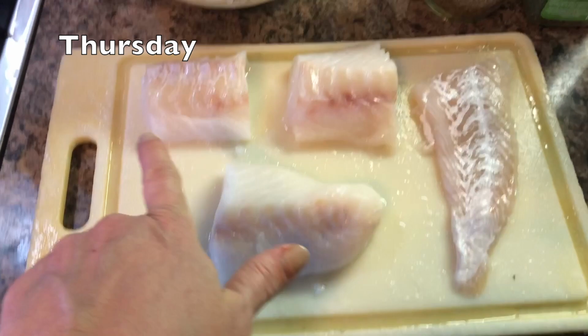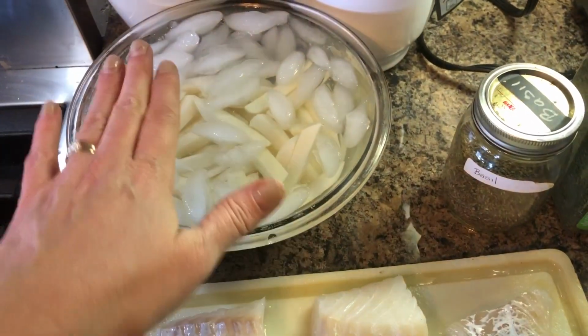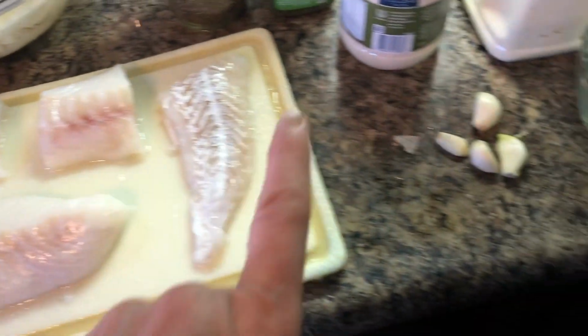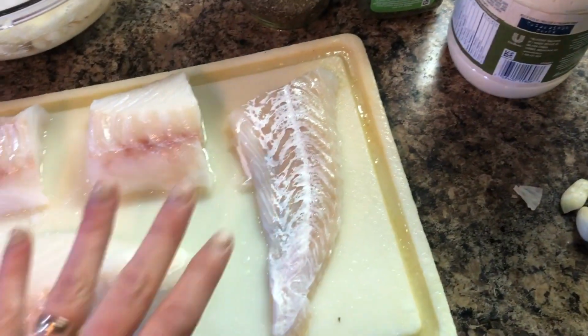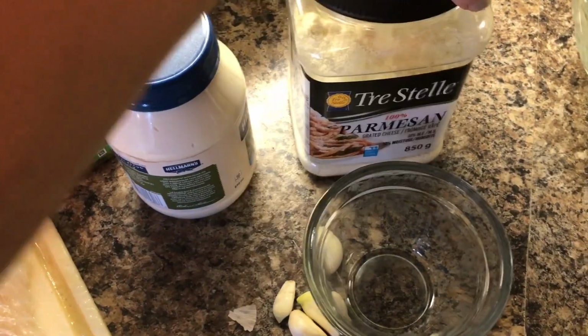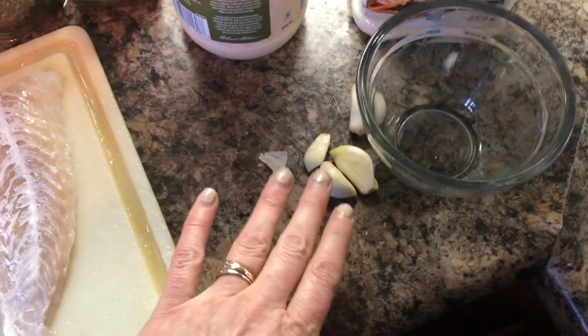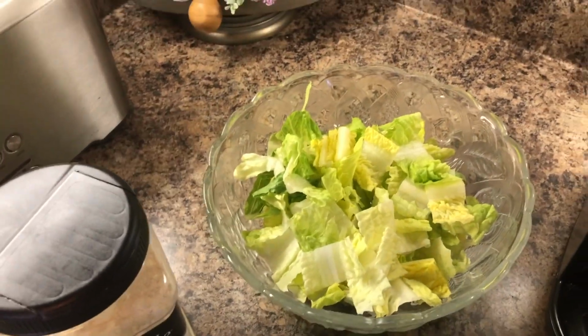For dinner tonight, I am making herb-crusted cod with some home fries, which I'm soaking in ice water to get some starch to loosen up. And I will be making a topping for the cod to crust it over with some mayo, Parmesan cheese, parsley, basil, and garlic. And I will be serving it with a side of Caesar salad, which I have to make.